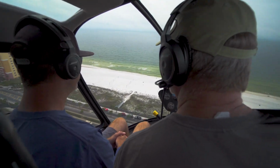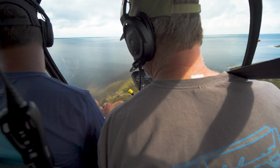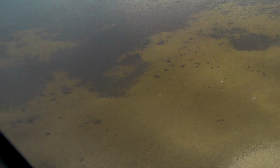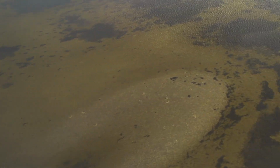I always talk about when we're sight fishing, we're looking for a higher vantage point so that we can see the fish. Well, riding around in a helicopter, that's a really good vantage point. There's some fish running. See them running down there? Yeah, I can actually see the fish. Golly, that was a redfish for sure. Looks like a little mix of mullet and redfish.